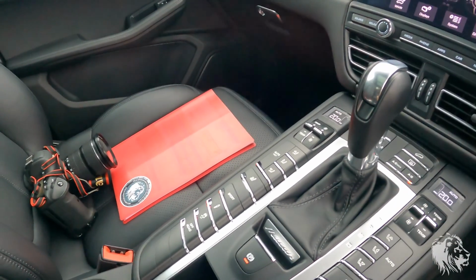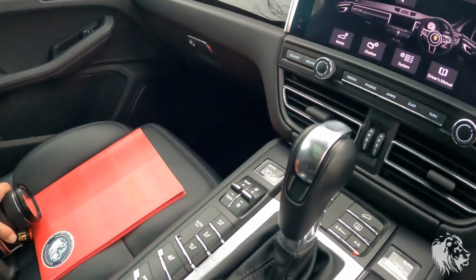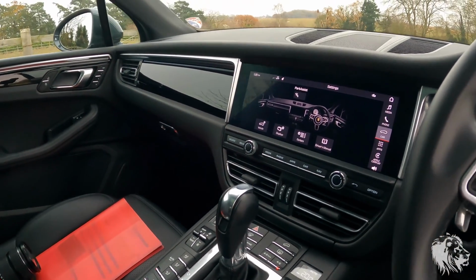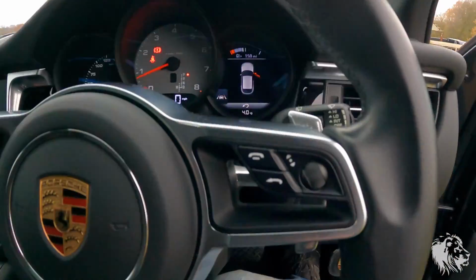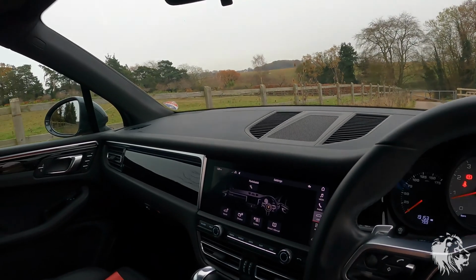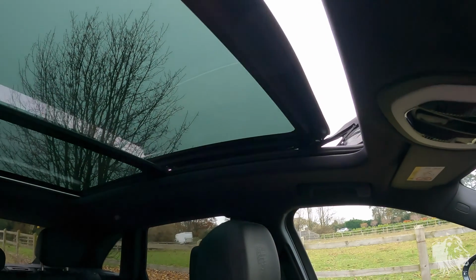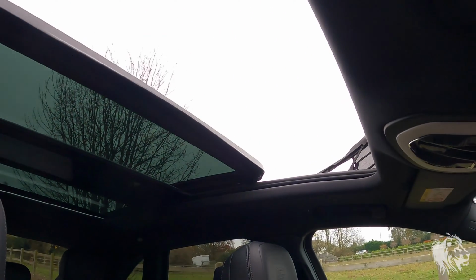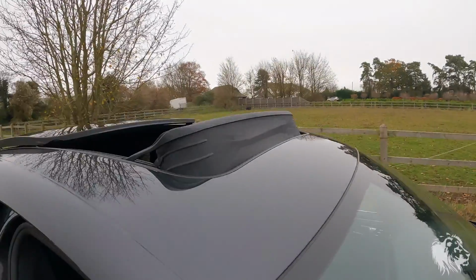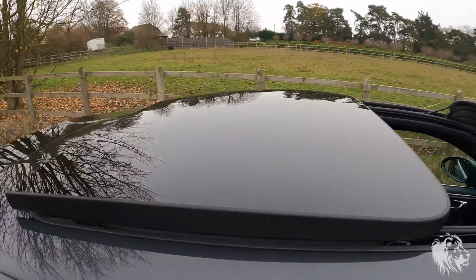Lots of 12-volt sockets around the car as well. And it has an airbag deactivation on the passenger side as well, in case you have a car seat there. Has auto lights, auto wipers as well. And let me just open the roof. So you can have it on just on tilt, or you can open it up as I'm just doing now. It's one touch operation, and it does have a blind as well at the back, but it's got this wind deflector which comes out itself. That's it with it open.